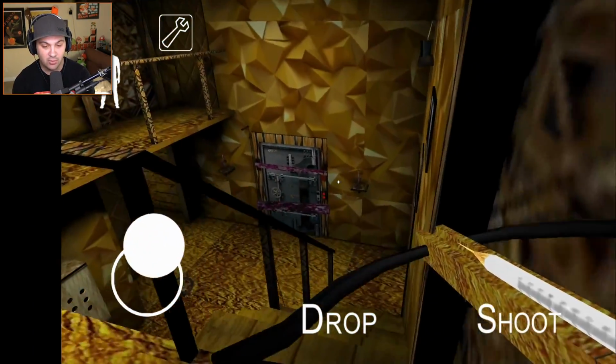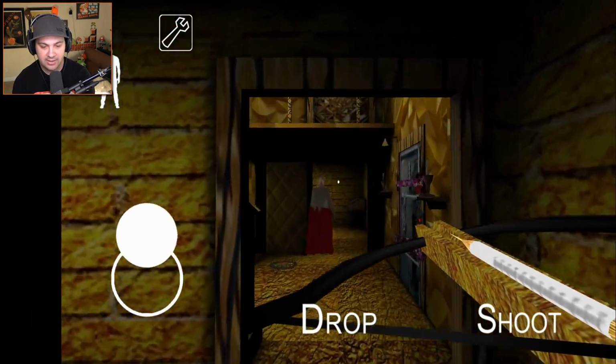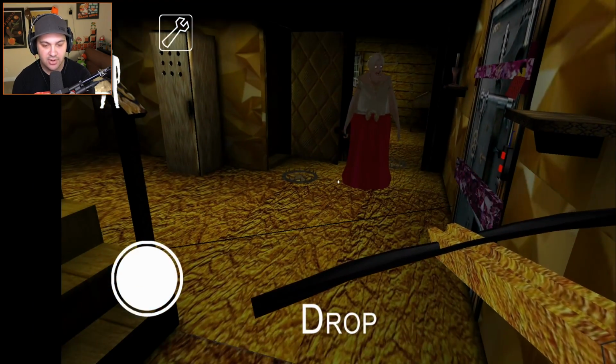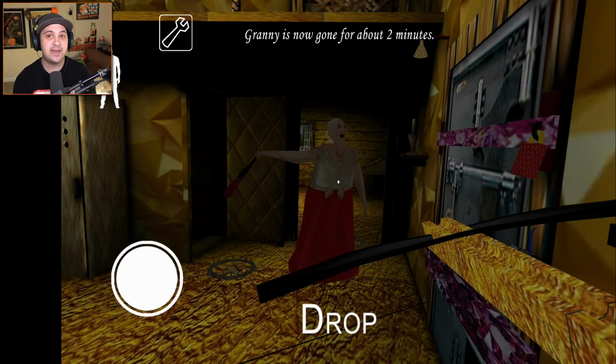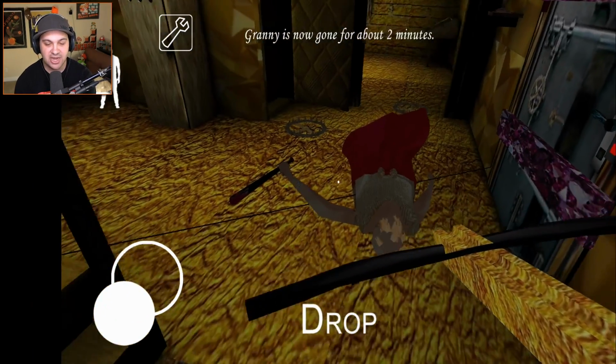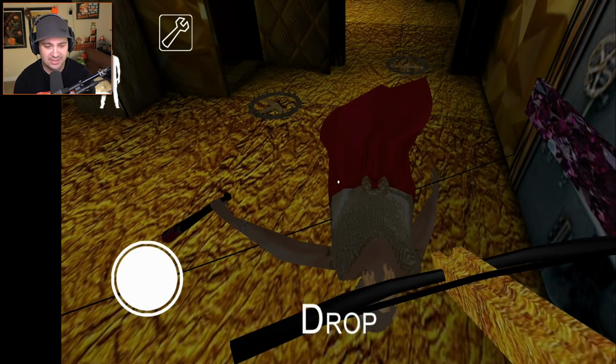No, where are you? Seriously, where? Granny? Oh, there you are. Okay, sure. Let's get her attention and then shoot her with golden dart. There, that's how Granny gets to sleep. It's an effective method. She just gets shot with a dart every night. Probably better ways to find a way to sleep, Granny.